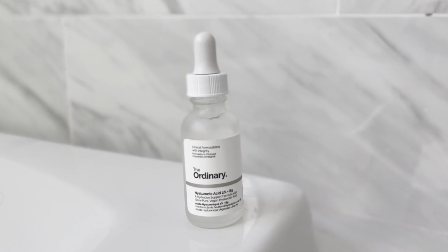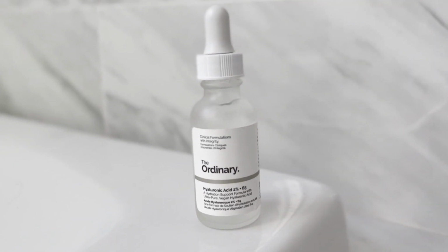I think that a hyaluronic acid serum just makes a huge difference in the hydration, and my skin never feels dehydrated or rough and bumpy. My skin type is very normal nowadays. I do experience a couple breakouts here and there, and I just want to focus on anti-aging and hydrating the face. This is really something that helps me address those hydration concerns and helps me prevent dehydration.